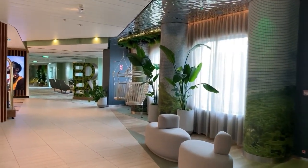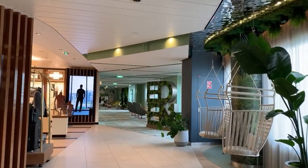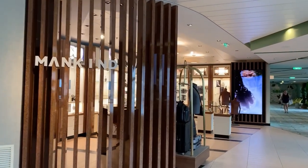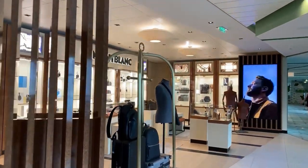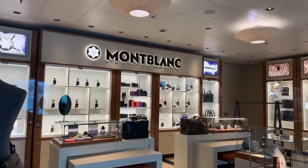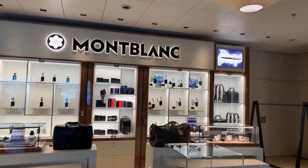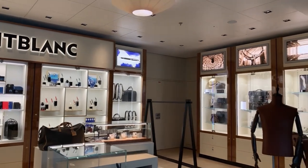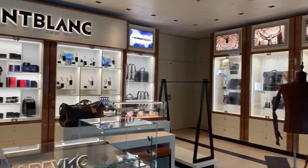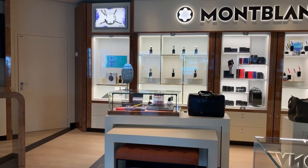And now we are entering the space called Eden. Before we get there, there's a shop on your left called Mankind. And they sell Mont Blanc, and they have some Louis Vuitton, and just different kinds of things in here. Jewelry, they have some John Hardy. So it seems like it's a lot of different brands in here.